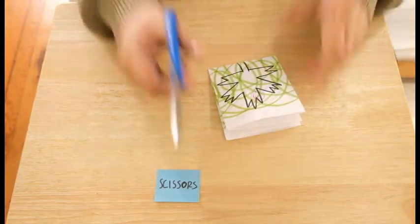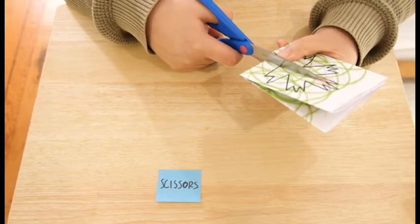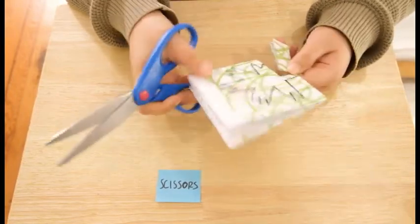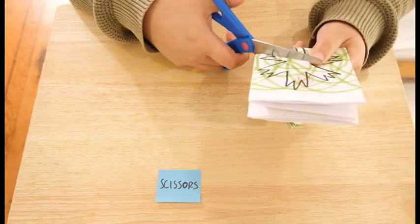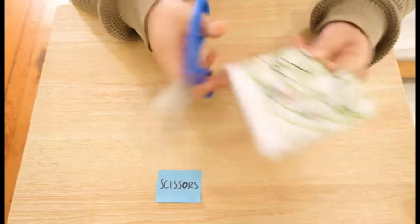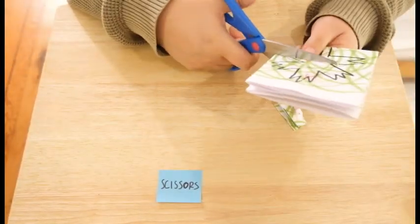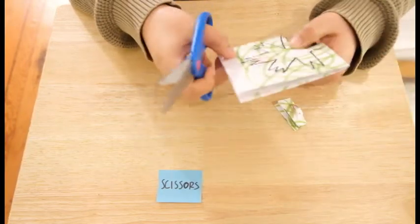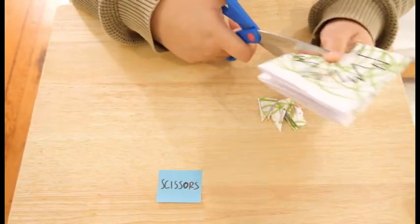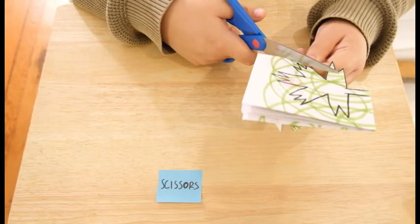And this is the one that is gonna take a little bit more time and effort. But we can do it. Always making sure that my fingers are not on the way of the scissors. I will start cutting. And since we folded this page a little bit differently, it's not gonna be as thick for us to cut through like the others. Careful with my fingers here.